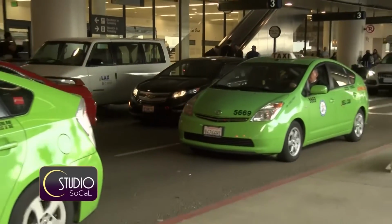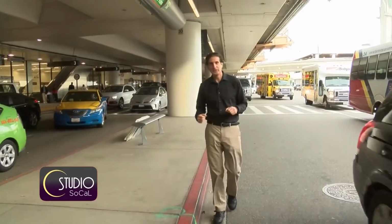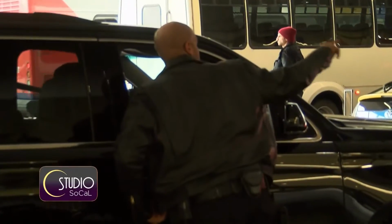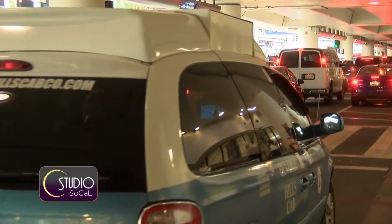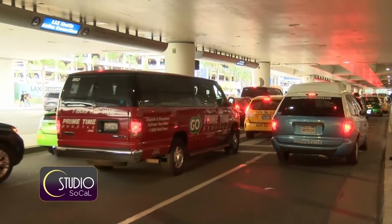We all know it's torture trying to pick someone up here at the curb outside baggage claim. You either drive round and around the loop, or you park in front of the terminal where you're not supposed to be, constantly looking over your shoulder for a cop so you don't get a ticket. Of course, the cops are just doing what they're supposed to do, so this place doesn't turn into a giant parking lot. Well, there is a way to help avoid some of this madness.